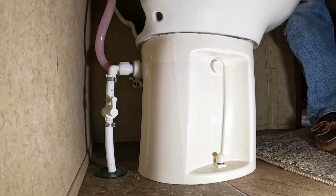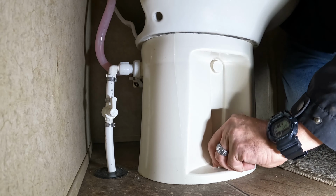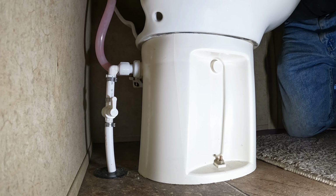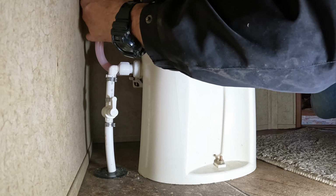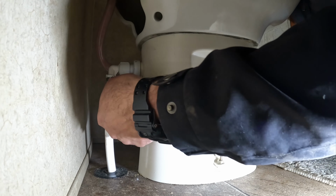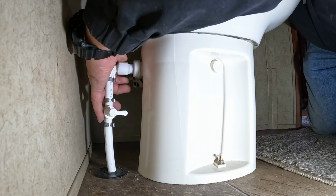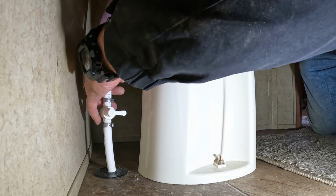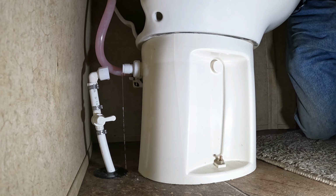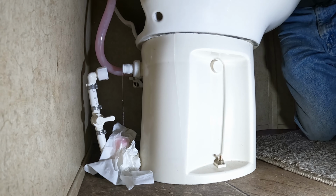Okay, I'm gonna take off the toilet. A few things we've gotta do. One is we've got to remove these caps, take these bolts out, one on each side. And we also need to disconnect the water from the rear. It should only be finger tight. You have to put an adjustable on it. There we go. A little antifreeze coming out. No big deal.